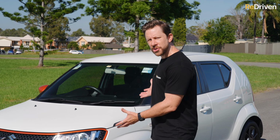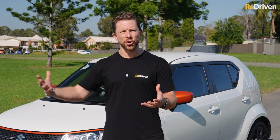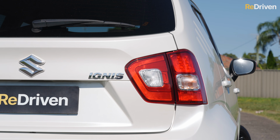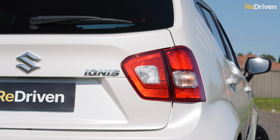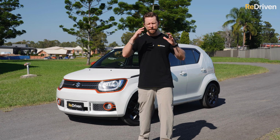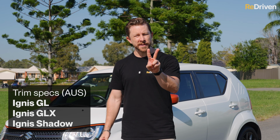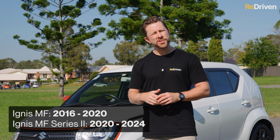I've got a theory on this. It's because these are just so simple compared to the premium European stuff where they're just so complex, and with complexity comes more things to go wrong. Just keep it simple and it'll actually be reliable. And speaking of simplicity, even when you're trying to work out which Ignis is going to be right for you, unlike the premium stuff, there's no need to decipher some impossible range of different options and trim specs. These things are super simple. Are you ready? 2 trim specs, 1 special edition, 2 transmissions, 1 engine, and 1 mid-cycle update.